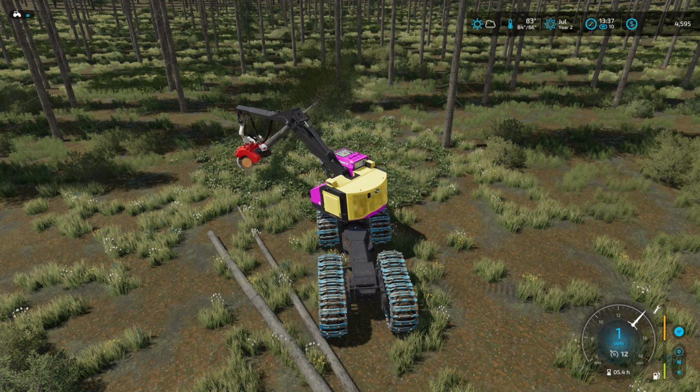Actually, does it show it when I'm in the animal HUD? Has no birth yet. Yeah, because everything's just going to be starting here. Oh, veterinary reproduction. There it is right there.